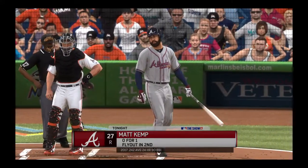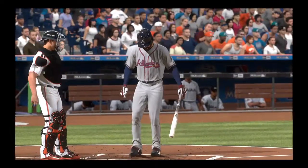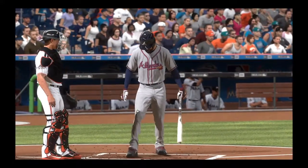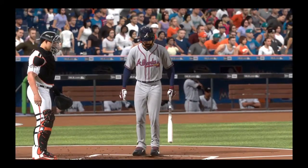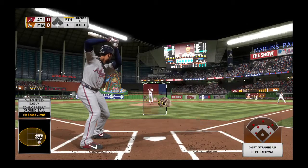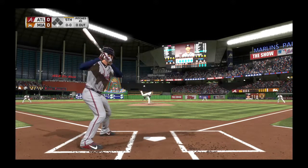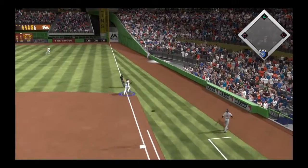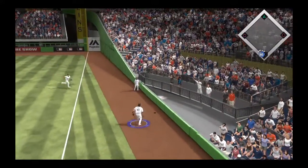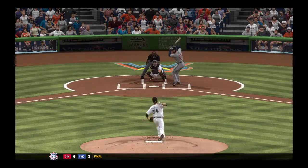So here's Matt Kemp now. He'll start things out as we begin the 5th. Right fielder, Matt Kemp. This is hit down the right field line, but it's going to get out of play for strike one. Well, that'll get your head shaken at the plate. That's a pitch he hasn't used much in this game.